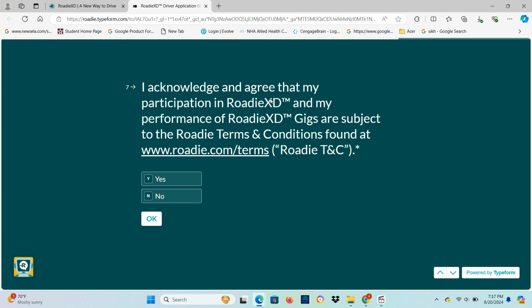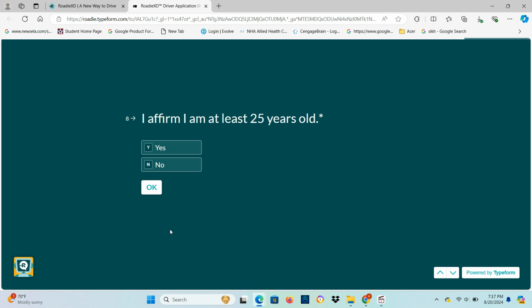The seventh question says you acknowledge and agree that your participation in Roadie XD and your performance of Roadie XD gigs are subject to the Roadie terms and conditions. If you want, you can read the terms, whatever you want to do. Because this is a tutorial, we don't have time to do that, but when you sign up, make sure you read the terms and conditions. So I'm just going to click yes.